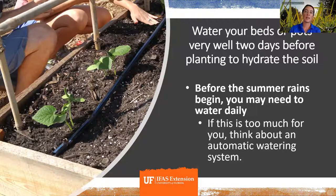The best rule of thumb is you pretty much want to be able to feel water at least, like if you put your hand straight down into that soil, all the way down to where your wrist is hitting the soil. You want at least that deep, so at least 6 inches deep into the soil. You want to make sure it's totally saturated before you plant seedlings in it.